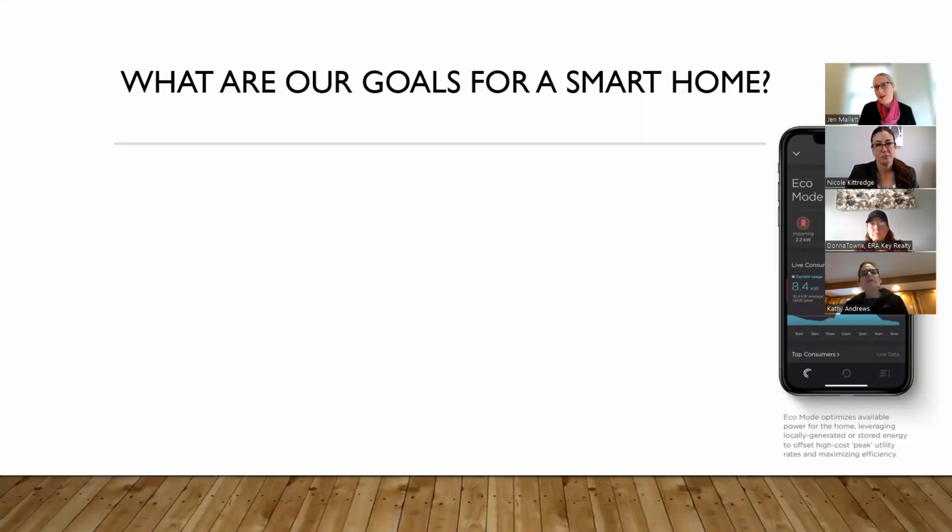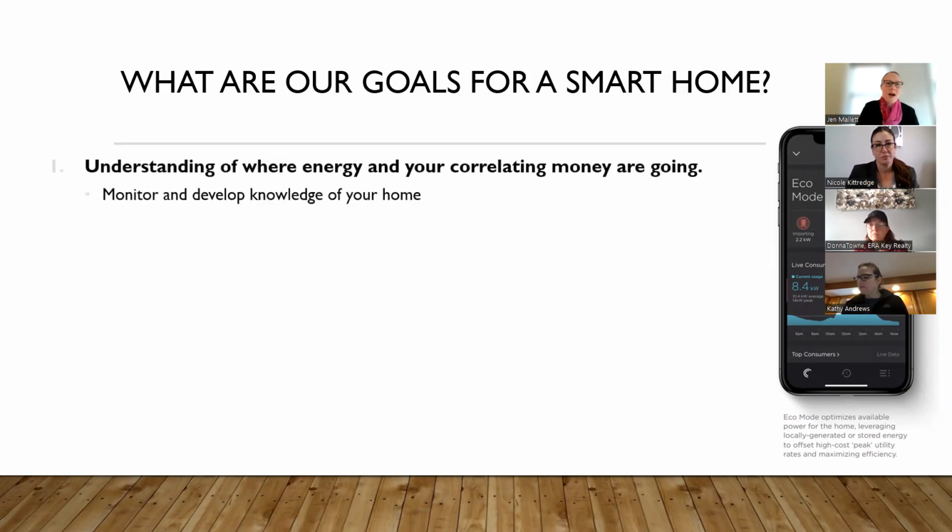So as we look at what the goals are within a smart home, they're specific to energy. The first is really understanding where your energy is going, and correlating that to money. And in order to do that, you've got to be able to monitor what's happening so that you can honestly develop knowledge of what's happening within your home.